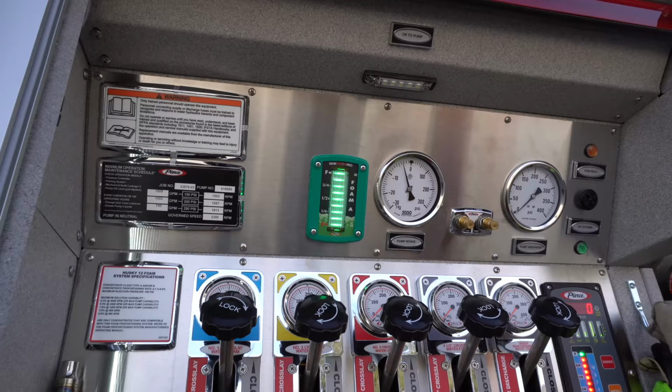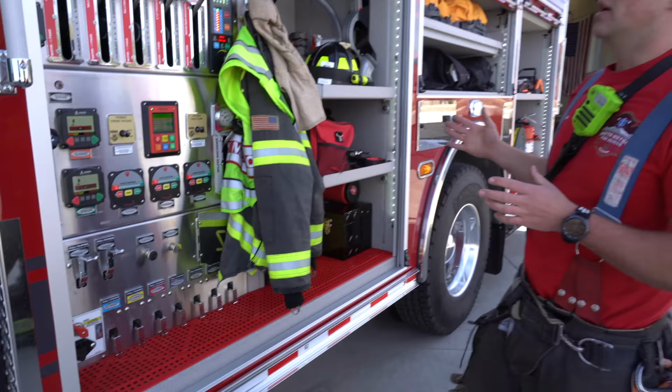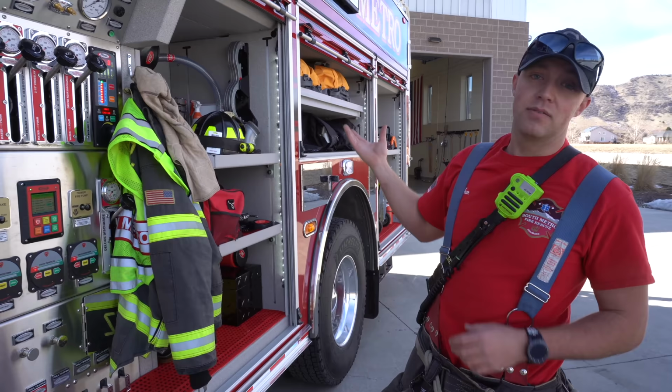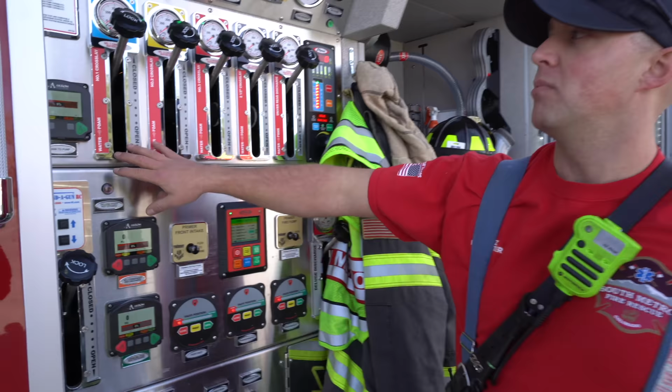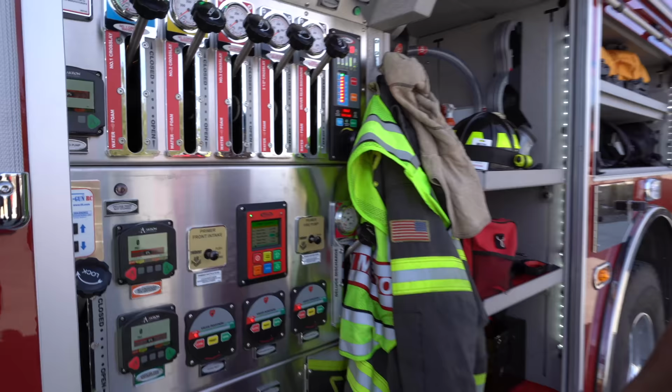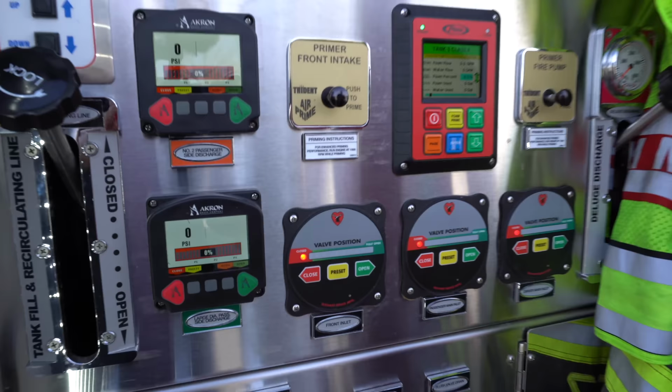This is the pump panel and the engineer's compartment on the new engine. It's a 1500 GPM pump, and it has a capacity of 750 gallons of water, and it is equipped with the Husky 12 foam system, which allows us to pump foam or water through any of these discharges, or any discharge in general. And it also has multiple electronic valves that are easy to open and easy to read the displays.